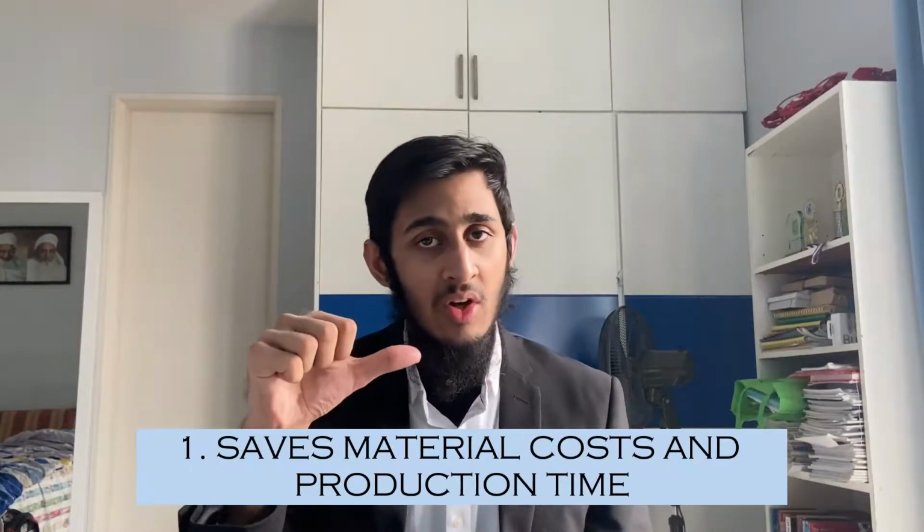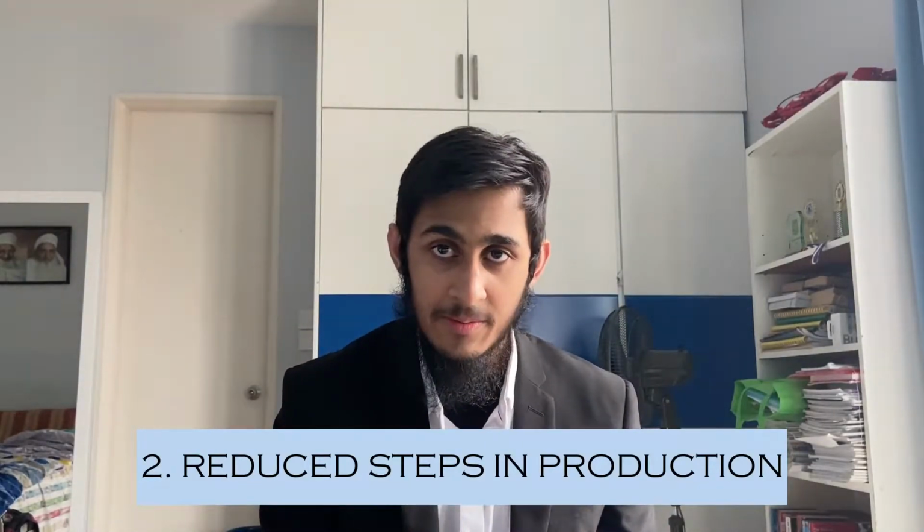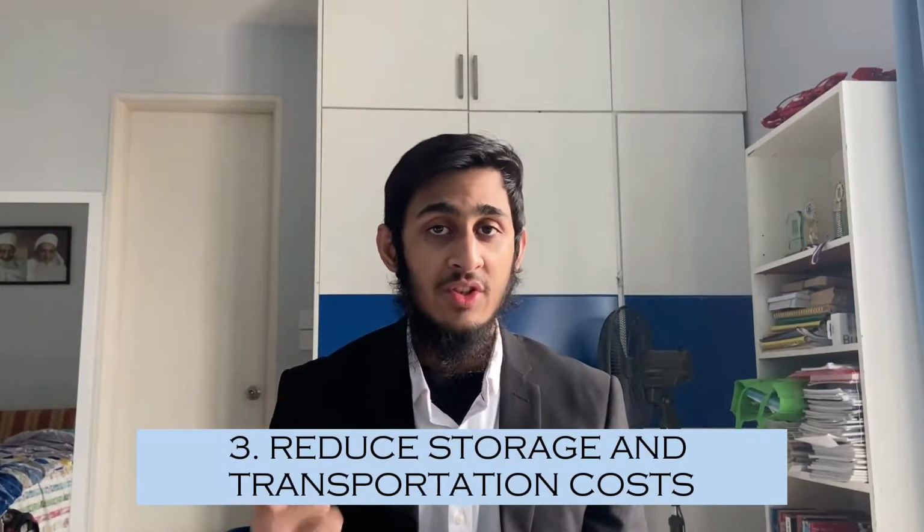Firstly, because it is created using one sheet and one material, it saves material costs and production time. This is because rather than making separate components separately of the same product, everything is made from one source material. What that means is that the steps taken in production are reduced. Now, along with being able to do that, origami also offers a very good advantage of allowing something large, through folding, to become much more compact. Now, what that does is, obviously, for one, reduce storage and transportation costs.